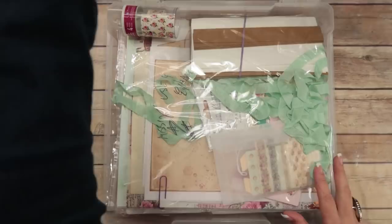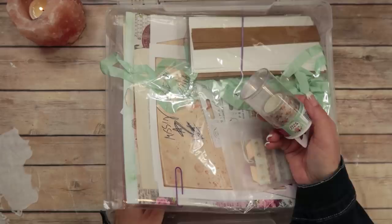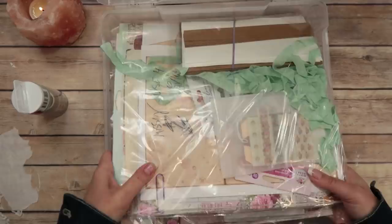Okay, so let's start going through here. So you get the leftover washi. I thought there might have been another one. I don't guess there was. Which isn't much. There's two in there, leftover washies. And then, oh goodness, you guys, there's a ton in here. Oh my gosh. Okay, let me move the box.